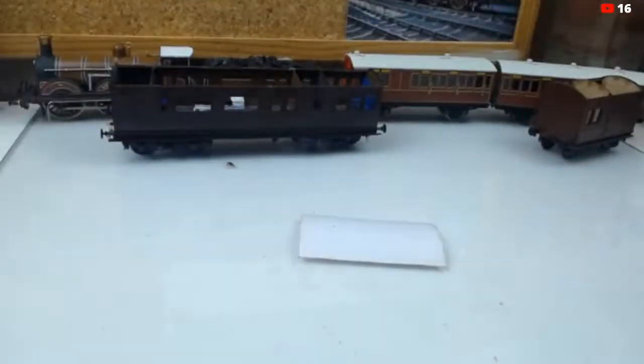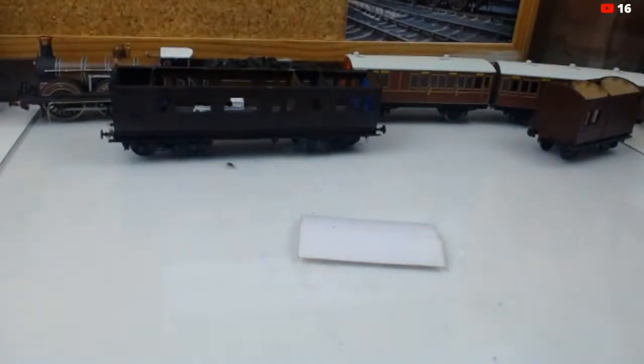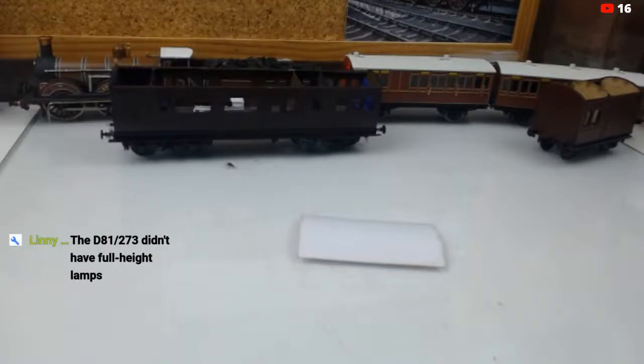Horsebox in question is a D81723 for what it's worth. I actually knew that because I've got the drawings for it. Also, before you glue a lamp in, yep, go ahead. I don't have the drawings up in front of me, so if I'm doing something wrong, do shout. D81273 didn't have full height lamps. Okay then, what did it have?